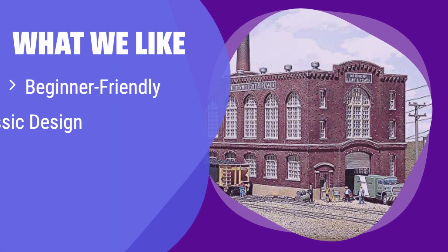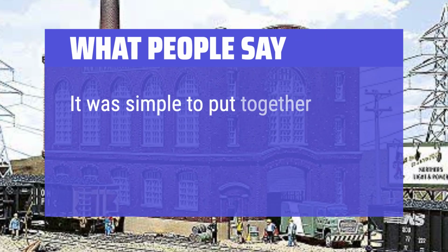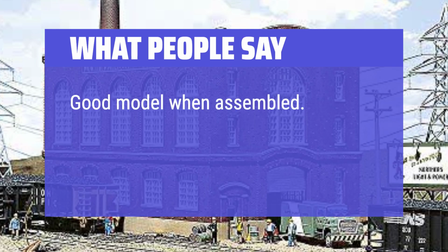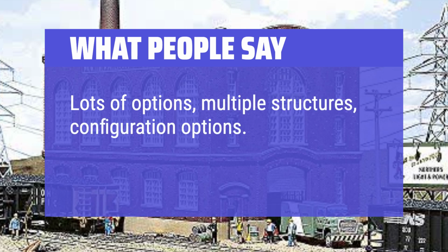What we like: it's designed for beginners, making it easy to build. The classic design is timeless. If you're new to model building but want a detailed structure, this is a great starting point. What people say: It was simple to put together, nice building. Good model when assembled. The work platforms have the most detail and were a bit of a challenge but worth it. Lots of options, multiple structures, configuration options. High quality. One of the better sets.